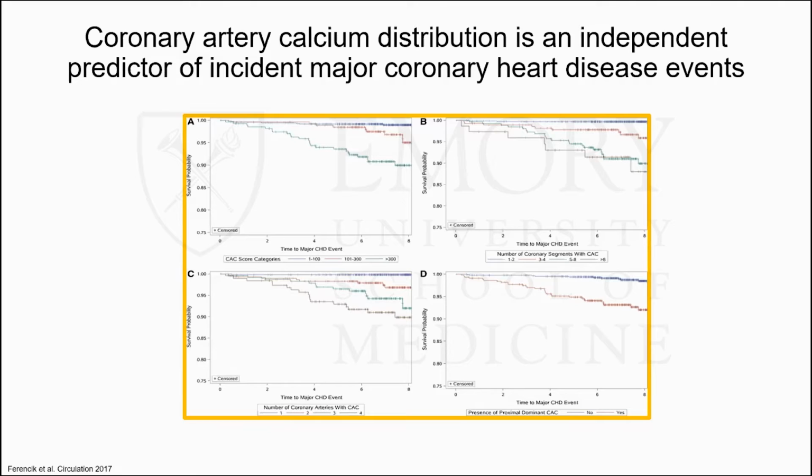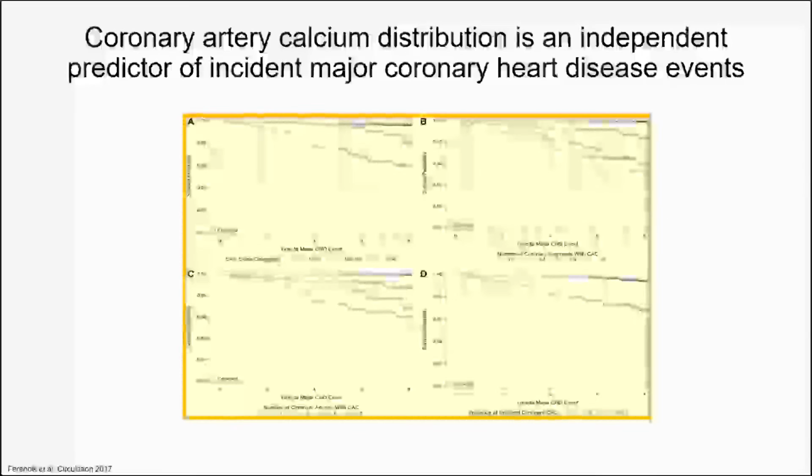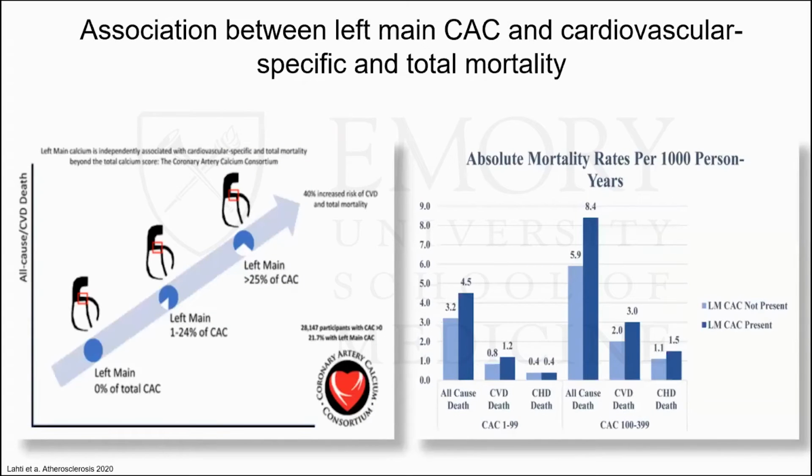And they found that the number of coronary arteries with calcification and the presence of the calcification in the proximal dominant artery was associated with major coronary artery disease events. They also found that there was an association in a different paper. There's an association between left main calcification and cardiovascular specific and total mortality.